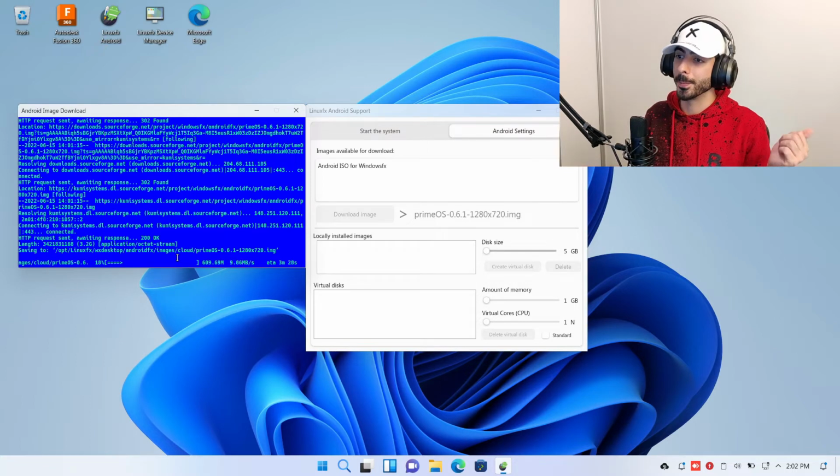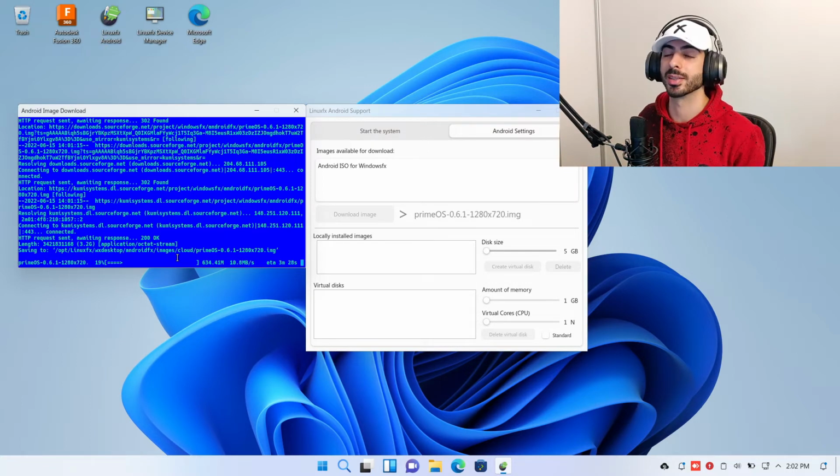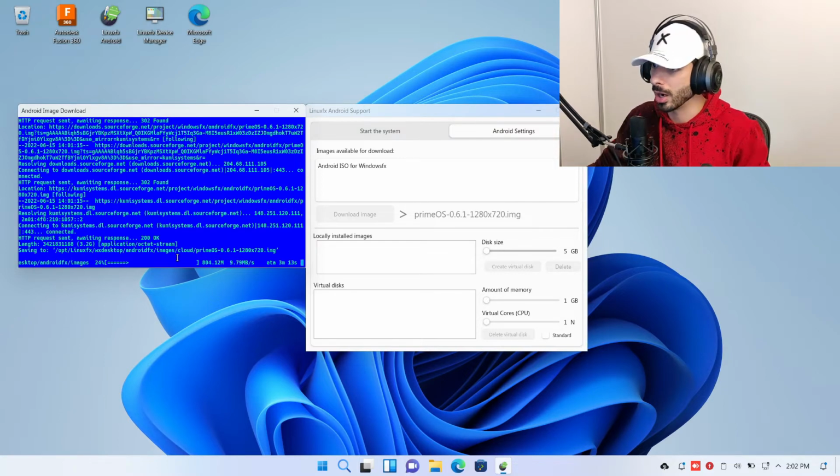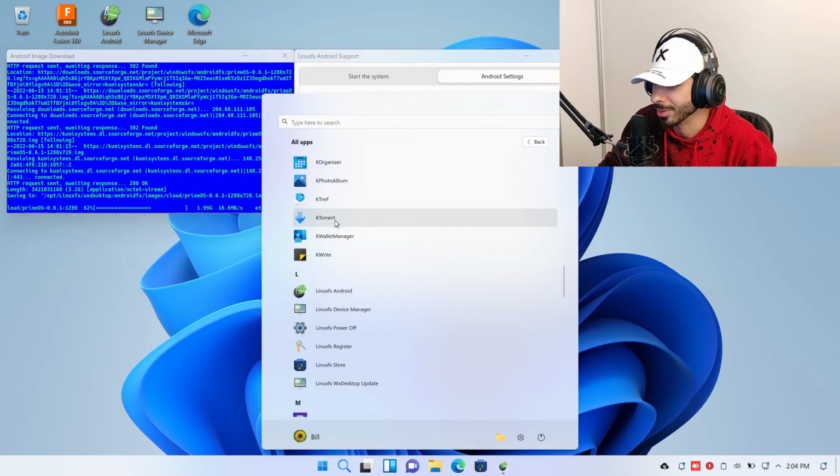But hey, you know what? Maybe the integration is great. Maybe it will just stream the application to you, like what Windows does, where you can just run an application without having to run inside a virtual machine or use something weird like BlueStacks. I'll wait for it. We'll see. Got a torrent downloader by default.